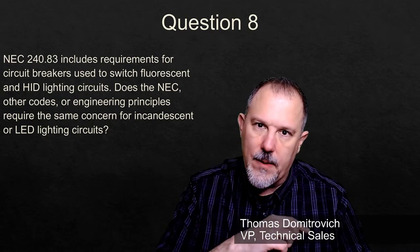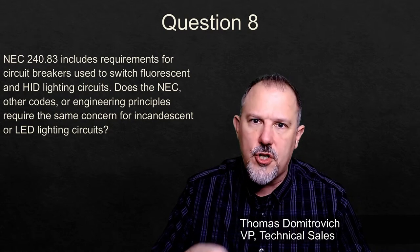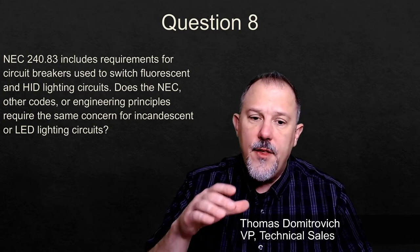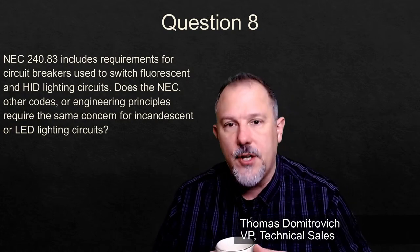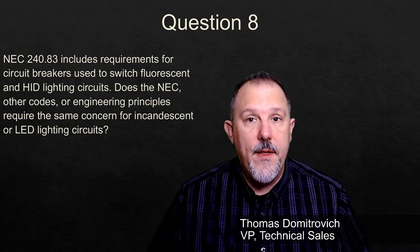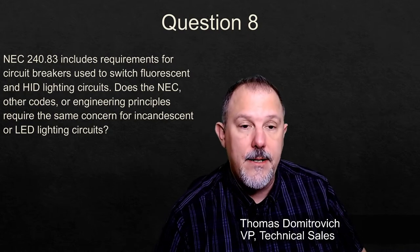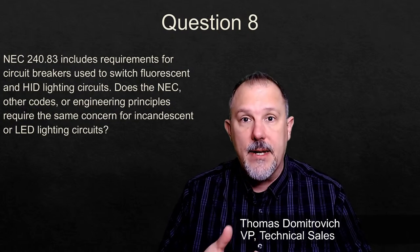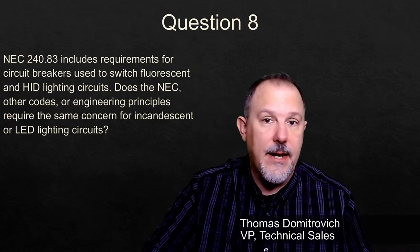In fact, Bobby Handick, who works in our residential group, did some testing, I believe, on a 20-amp circuit. He measured over 200 amps of inrush current. The reason this question was in there was because Donnie Cook was having some breakers trip when they energized and turned on LED lighting. And he was like, why is that? It's because of that inrush current. So you need a high magnetic pickup on some of these breakers, and we do sell breakers with a higher magnetic pickup.